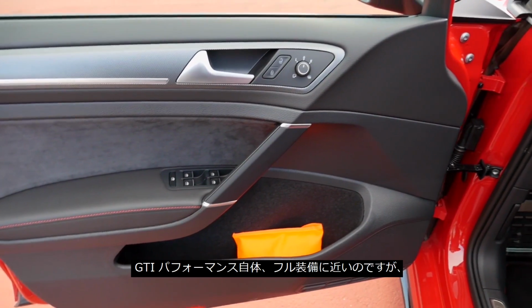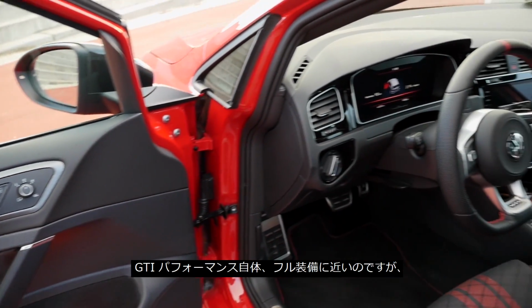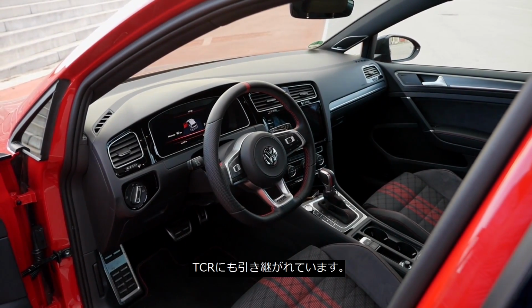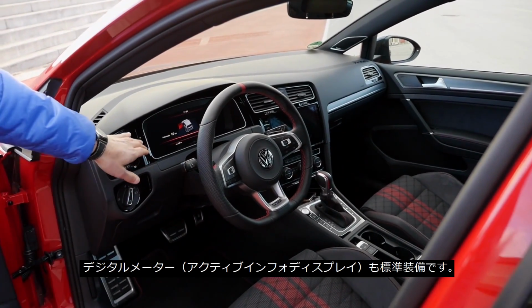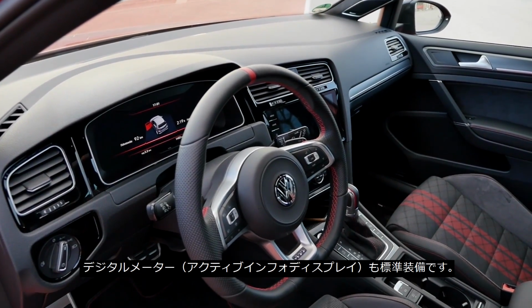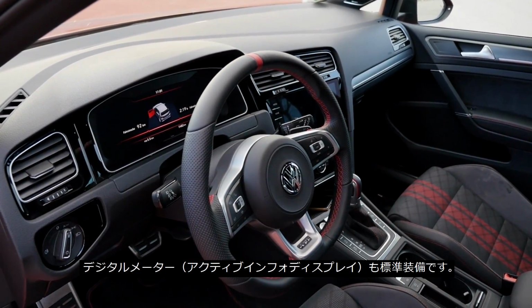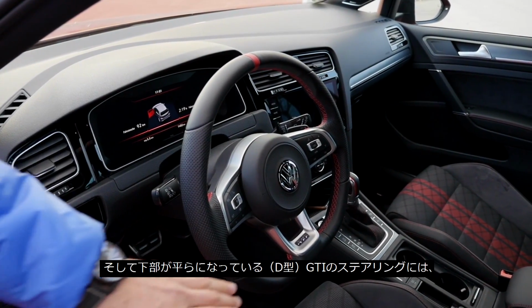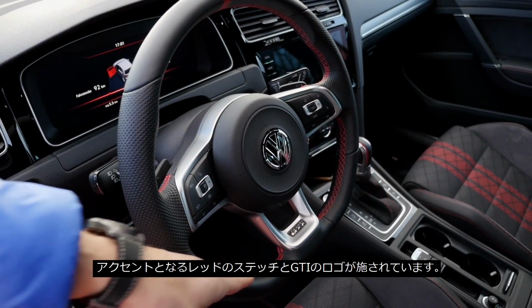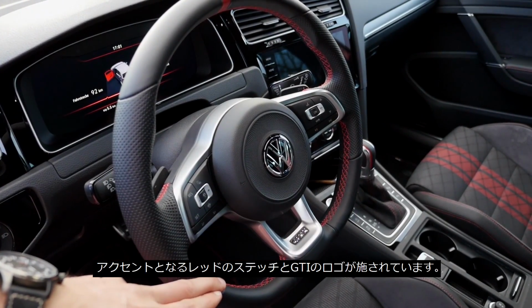And then, well, the GTI Performance already comes with a lot of standard features, which the TCR just takes over. The active info display, the digital instruments, count for that too. You always get those digital instruments, no analog possible. Then you have the GTI steering wheel with a flat bottom and also red contour stitches, GTI logo.